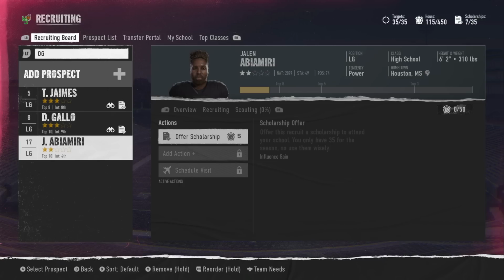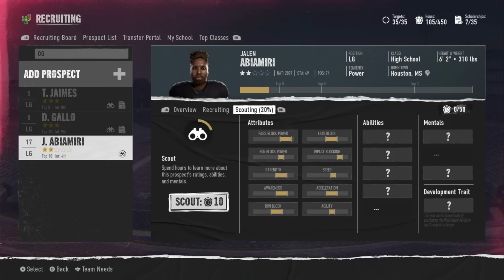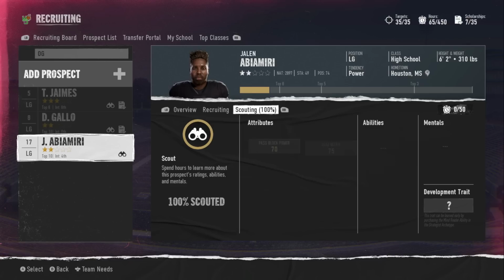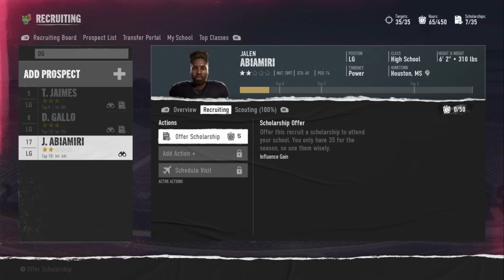And now we'll see if we can get Abi Amiri here, perhaps up to fully scouted. 66 speed is way better than we've seen so far from these kinds of players. He's more of a power blocker. And he's got 84 strength. And he is a for sure 2-star. I think I'll definitely offer him a scholarship as well.